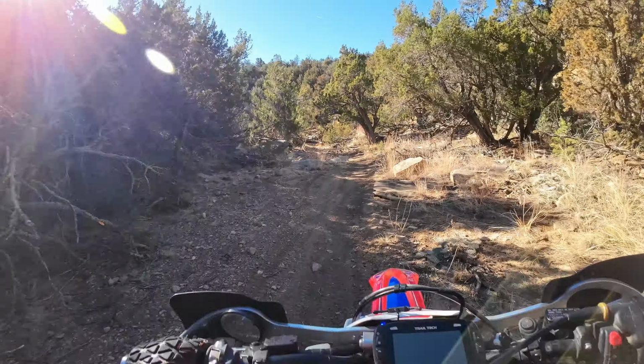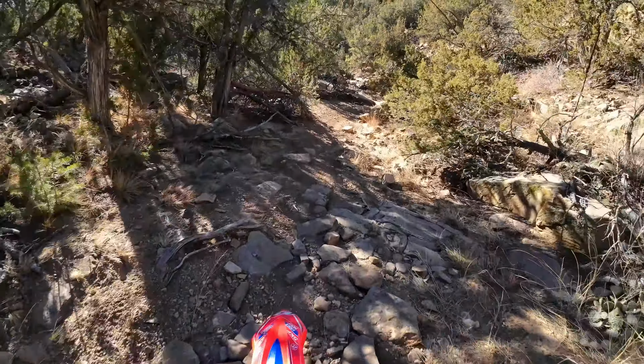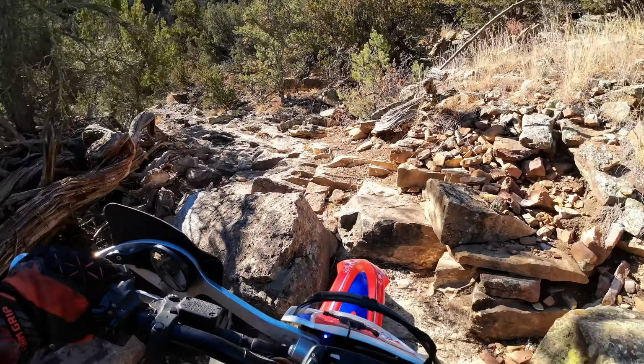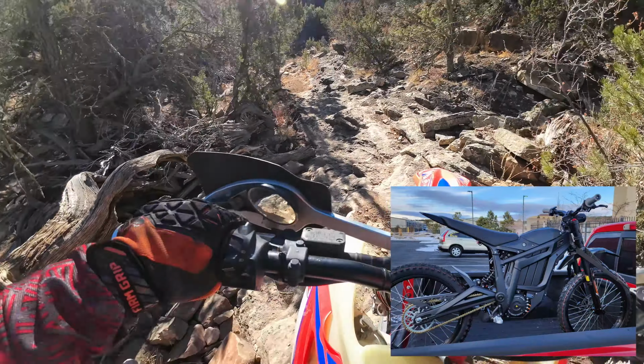We also have a Beta 390. We're going to pretty soon have a Honda VFR, I think it's an 800. And we also got an electric Tálaria Sting. So we're going to be putting that up too soon.